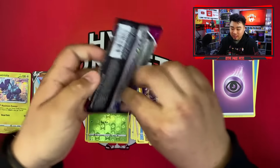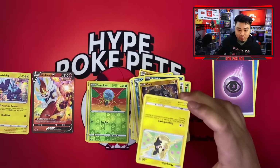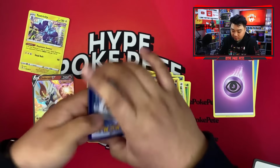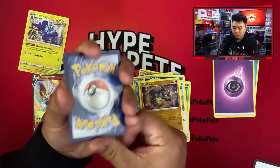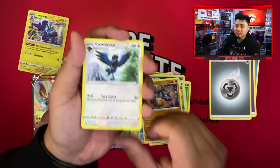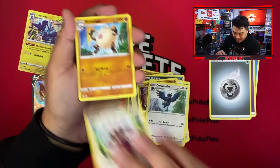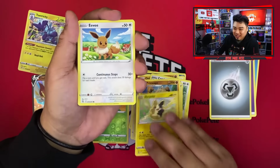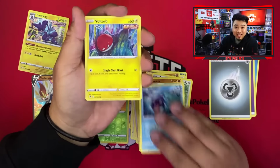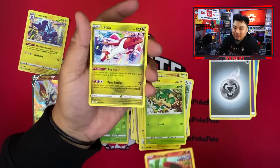Last pack right here. Listen, this 3-pack blister wasn't bad. I mean, we got a nice Cinderace, and then we got another holo right here, so that's not horrible. Code card I will show you after if I remember. Here we go. We have an energy card, obviously. It's always an energy card. Pansage, Sizzlipede, and nope. A Latias.